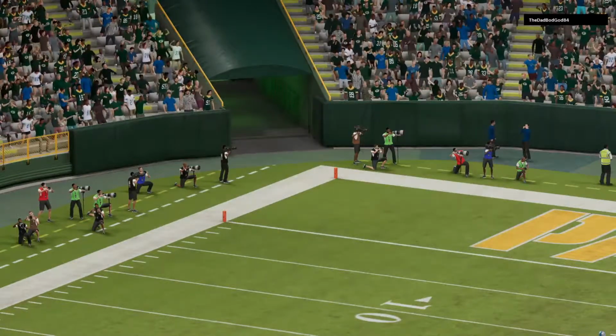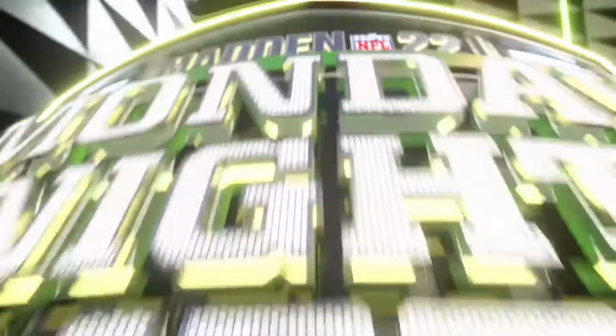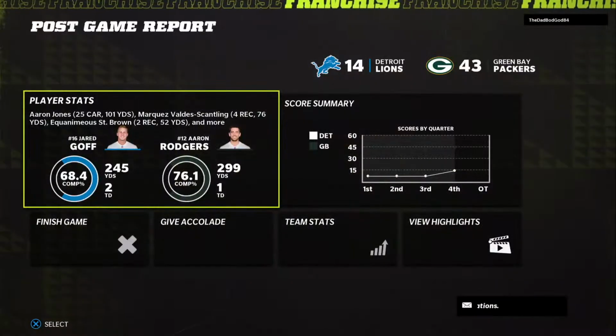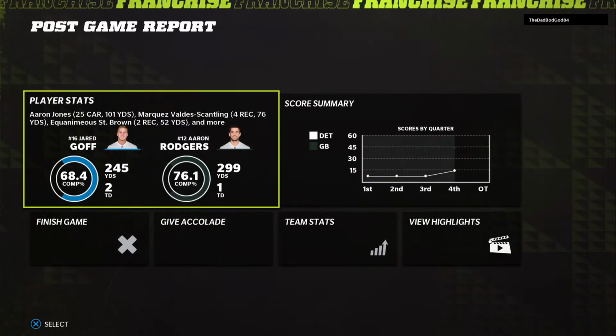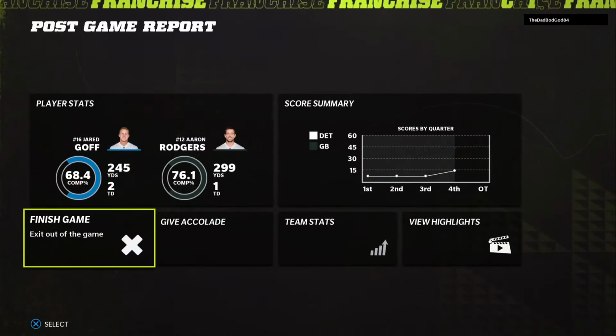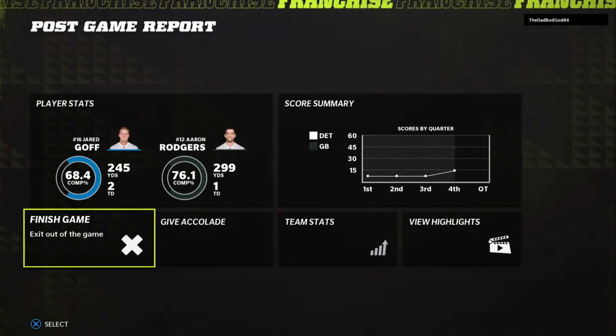So for the Packers, it's a win here in their home opener as they move to 2-0. And they will hit the road next week for a date with the San Francisco 49ers. Meanwhile, for the Lions, they'll drop to 0-2. And they'll be at home for one next week as the Baltimore Ravens come to town.